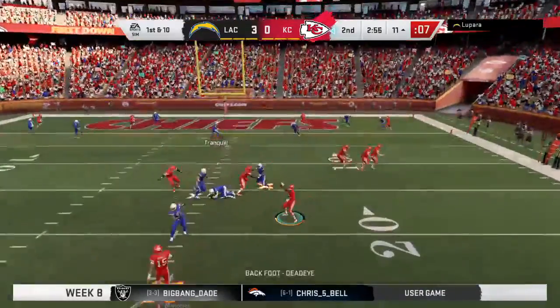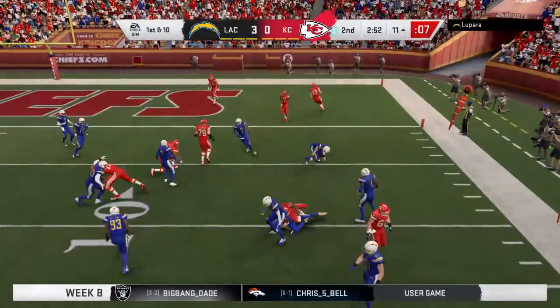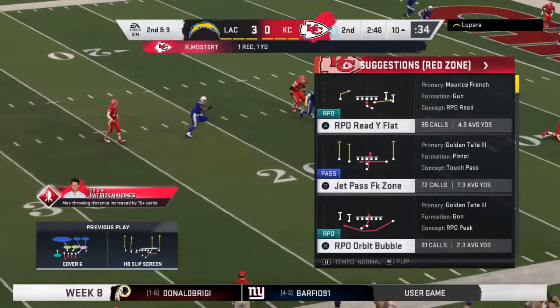Throwing now is Mahomes. They'll try and set up the screen. It's complete. And he'll get it here to the 10-yard line. They follow up that gigantic gain with the tiniest of pickups, 1 yard.